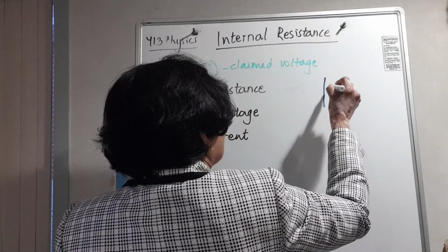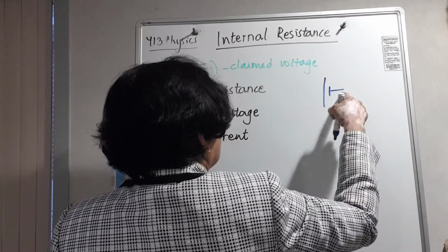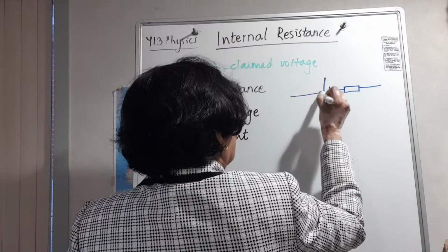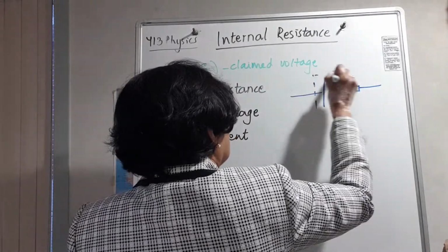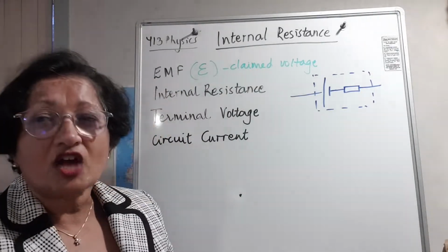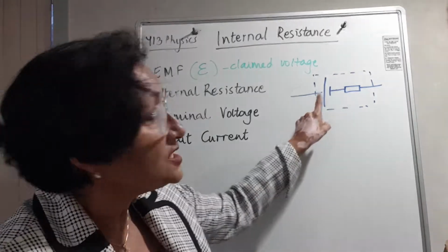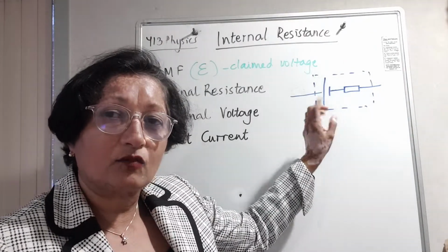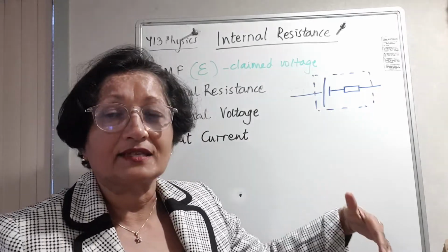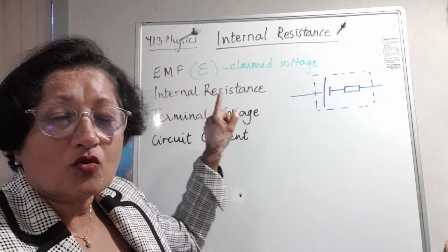So you have the battery with a positive and negative terminal. Every time a coulomb of charge enters it, if it's a 1.5 volt battery, each coulomb of charge is going to get 1.5 joules of energy. So the amount of energy gained by each coulomb of charge when it enters the battery is called the EMF of the battery.